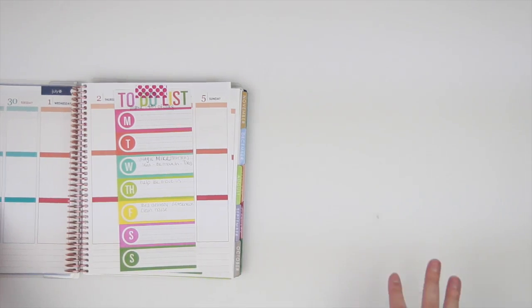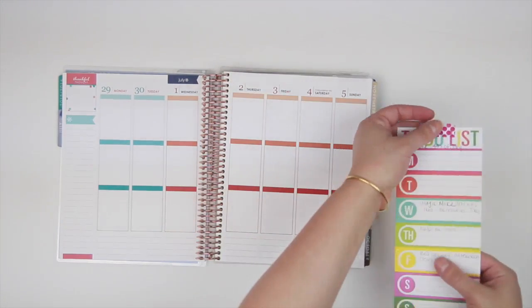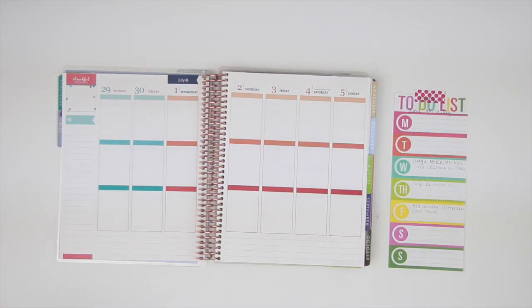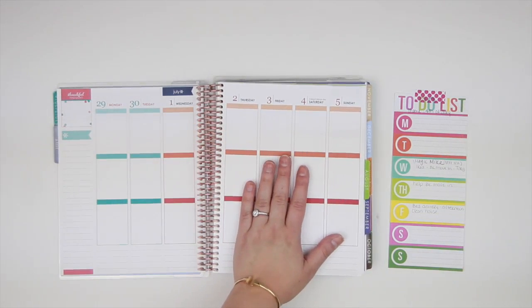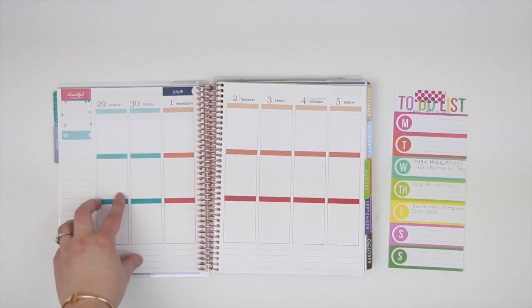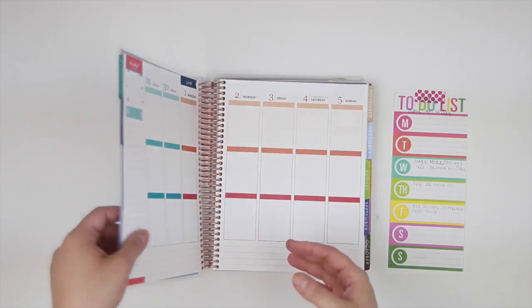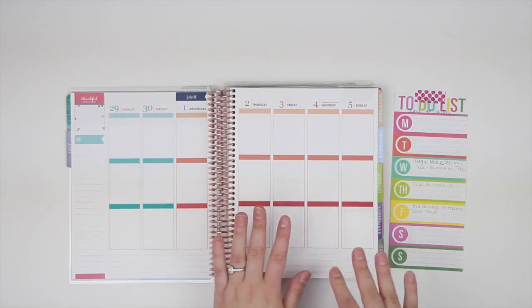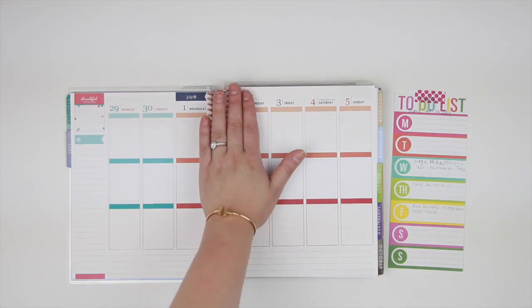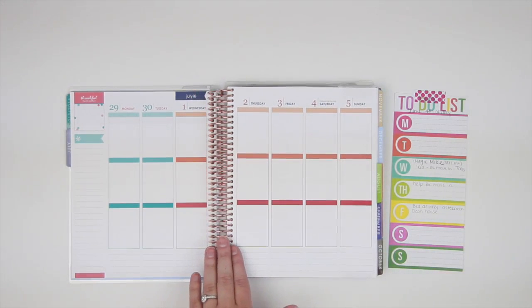So this week is the 4th of July week in the planner. So I have my handy dandy to-do list. I did do a video on all of the changes from the 2014-2015 Erin Condren to the 2015-2016 Erin Condren, which is what this is. Like I said before, this is also the Rose Gold Planner edition, and I absolutely love it. Sometimes the coil on some parts is a little bit tarnished, but I will live.